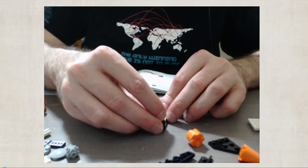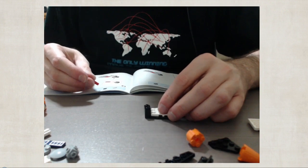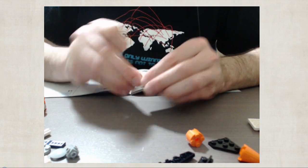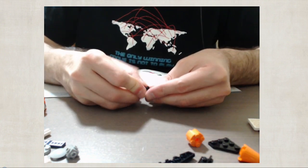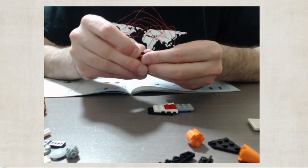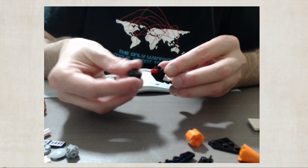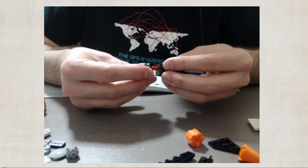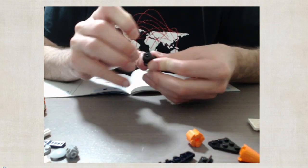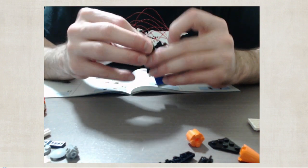Ouch. Got a thing there, and we got a little rod that goes through there that connects to a little nose cone. Dinky little thing. There we go. That'll do.